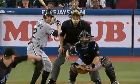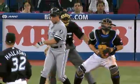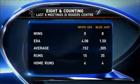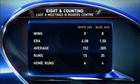Doc has gone to this breaking ball when he's needed a big out. Another strikeout with the curve. Make that 5 strikeouts on the day. That's really been his strikeout pitch today, hasn't it? 4 of the 5 strikeouts have been with breaking balls.